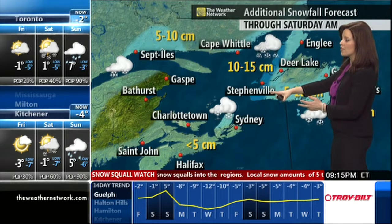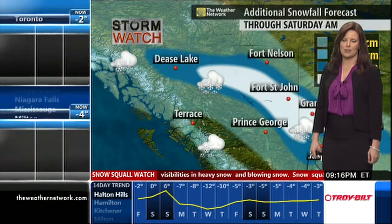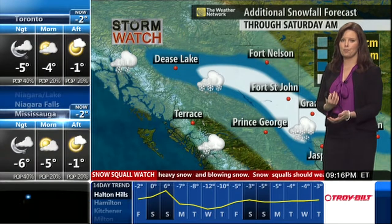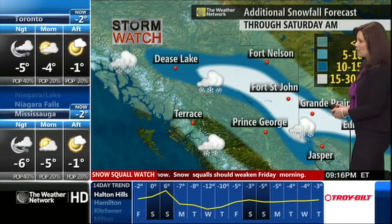So 10 to 15 centimeters, that's still sea effect snow. West of our prairies, yeah. You're going to be seeing minus 30s, possibly before wind chill. So minus 40s is almost a guarantee in some areas.